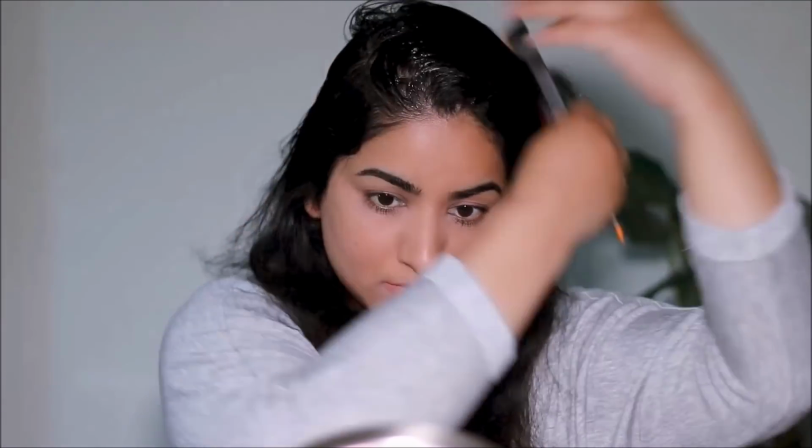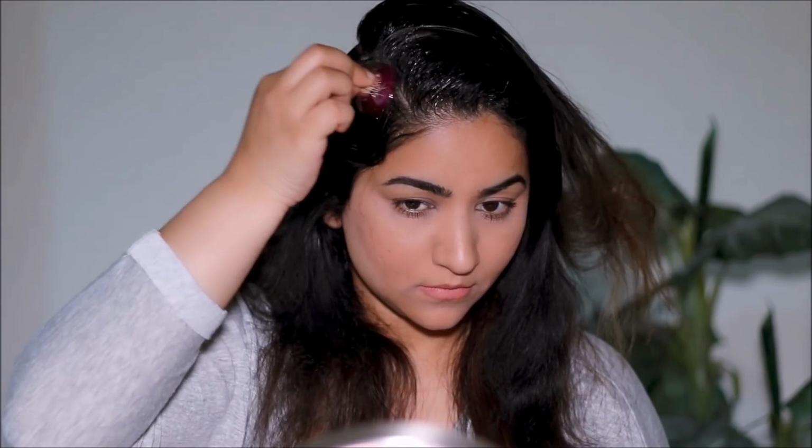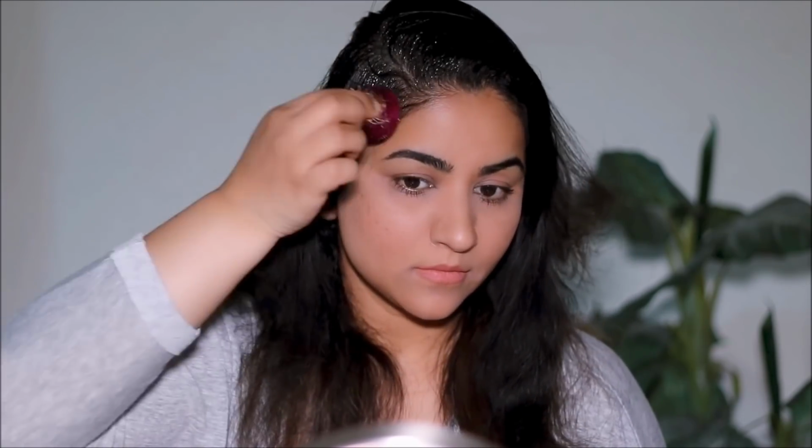And because I'm using this as an instrument to massage my scalp, it helps with blood circulation, which in turn helps with hair growth. And also when you use onion juice, it can be very pungent and your hair can smell even after you wash your hair. But with this, the smell isn't much, and when you wash your hair off, the smell is completely gone.